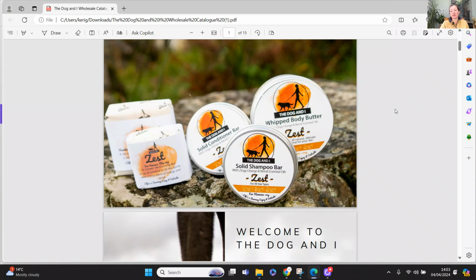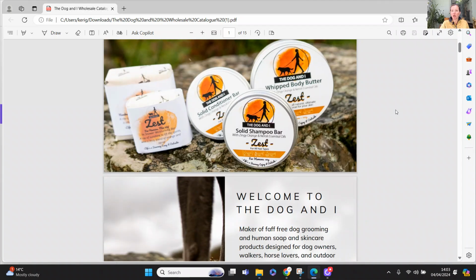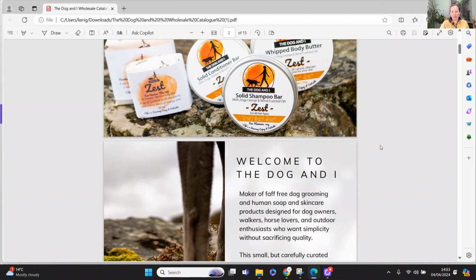So having a catalogue like this will mean that everything's in one place. It looks good. Having images is brilliant. You need to have really good images. That's a whole different topic, which I won't cover now.